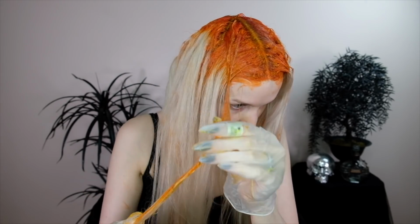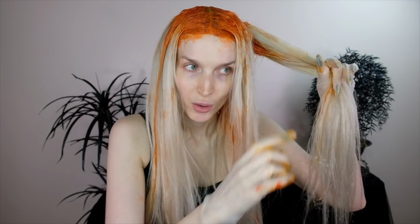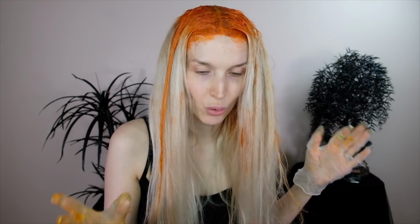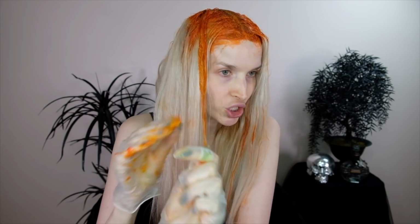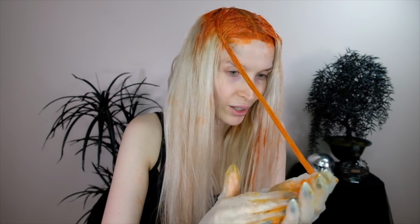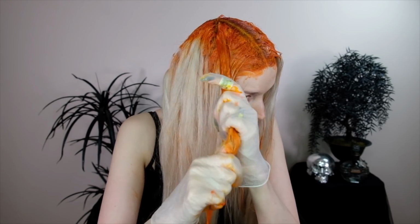And once again, these are smaller sections, because if you just take a big old clump of hair and just start putting a bunch of color on it, on the outside, you can get everything coated with color, but then there's gonna be all this hair on the inside that won't get covered at all. So you wanna take small sections, and I like to use a gloved hand because I feel like the brush takes forever and it doesn't get as much product onto the hair, in my opinion. So I just go all the way down and really, really work it into the hair.